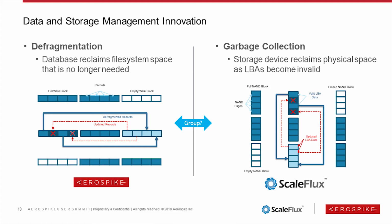The goal of that joint optimization is to do more transactions per second with more consistency, and meanwhile achieve more lifetime from the flash, because everyone knows that flash has limited lifetime, right? And also, meanwhile, reduce the cost. How do we achieve that? One of the most common operations when you run enough workload on your database is defragmentation, right? Defragmentation is the operation to reclaim file system space when it's no longer needed, right?